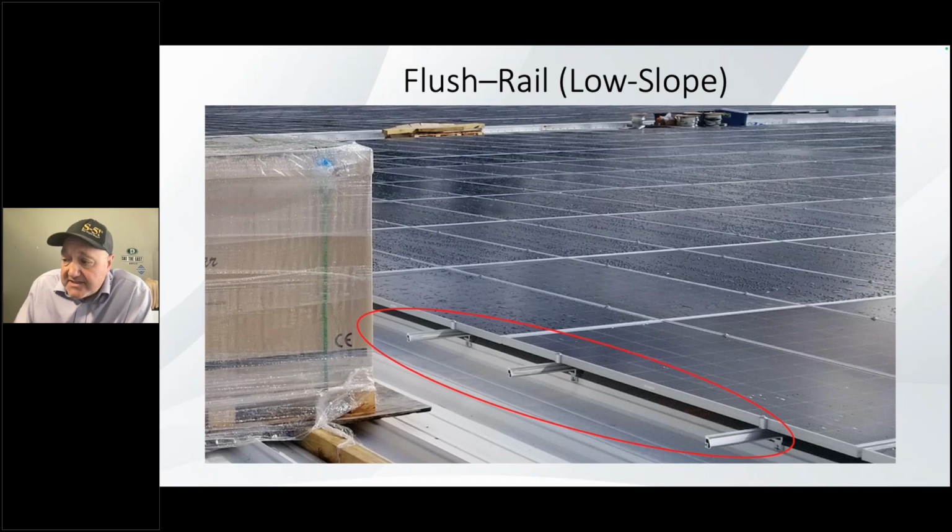This is actually a rail system, a flush rail, and I've circled those rails sticking out for a reason. You'll see that in a second. But basically, this is a rail-based system. We support these projects. There's no problem.